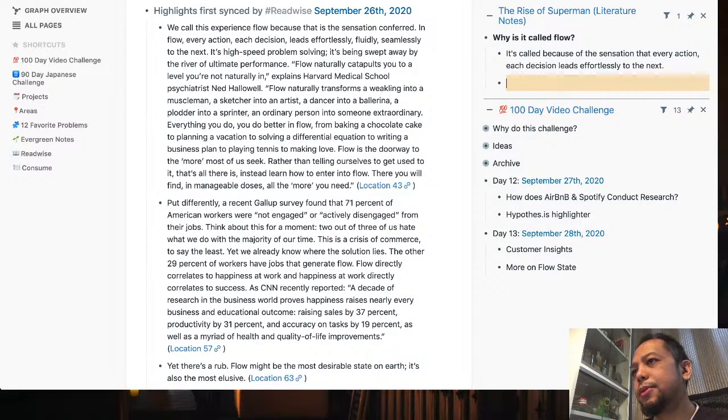Flow naturally catapults you to a level you're not naturally in. Transforms a weakling to a muscle man. Flow is the doorway into what most of us seek, rather than telling ourselves to get used to it. That's all there is. Instead, learn how to enter into the flow. Find the magical doses. The more flow, the more you need.